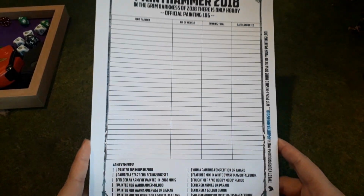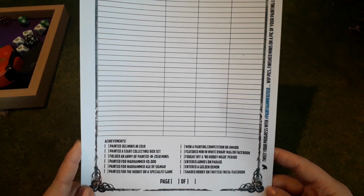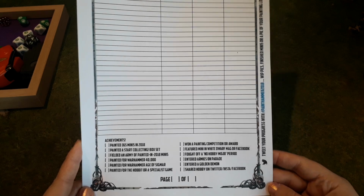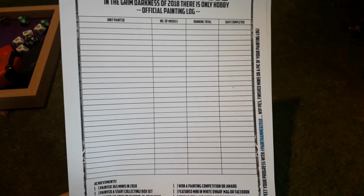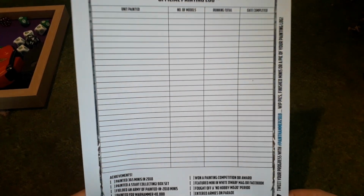Yeah, so it's a fun little thing that anyone can join in with, even if it's not Warhammer you collect. If you do something else like a Privateer Press game or Malifaux or whatever you do, feel free to take part as well. It's just basically a nice way to collect your models and make a note of what you've been up to.